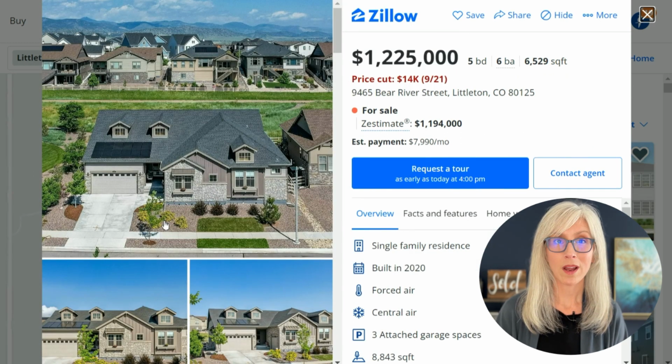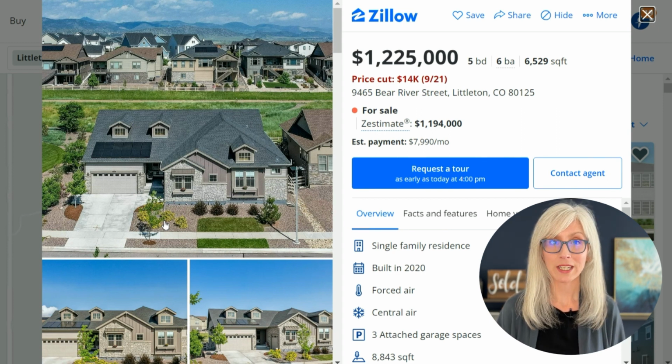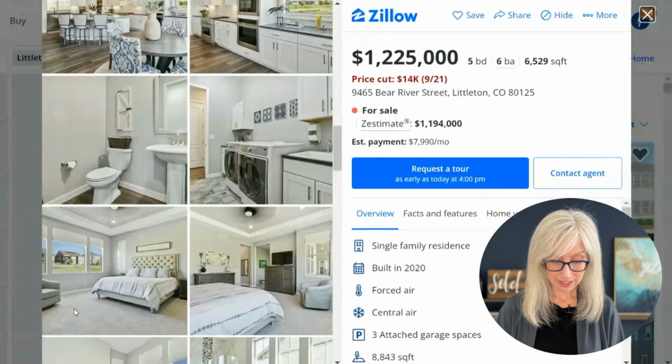So this house, 1.2 million roughly. Our market's a little softer right now here at the end of 2023. This house is over in Littleton. We're in the Sterling Ranch area. This one's a beauty. Let's get down to the basement.